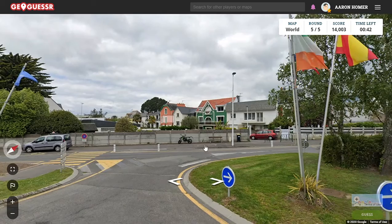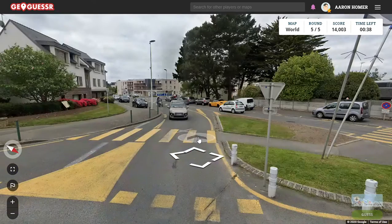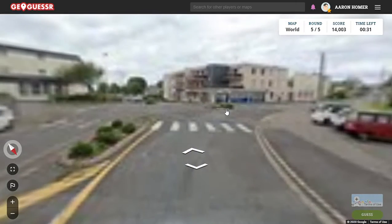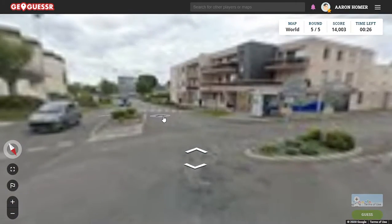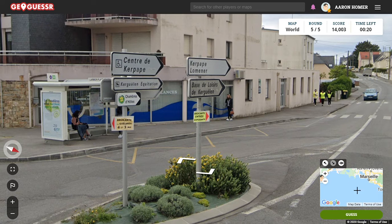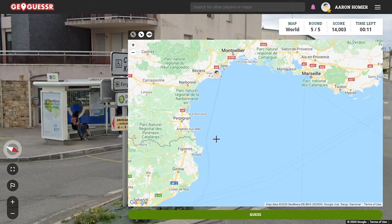Well, we are not getting much in the name of this city, but it's a pretty little city anyway. Well done, France. Well done. Okay. Kurpapa. Is that the name of the town? Centre de Kurpapa. Centre means center. Do we see a town called Kurpapa on the south coast of France?